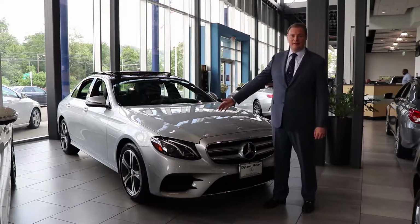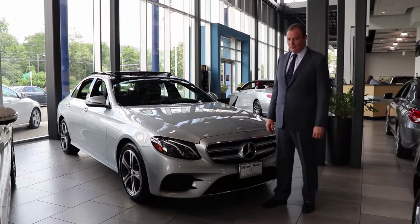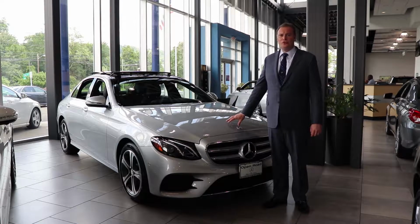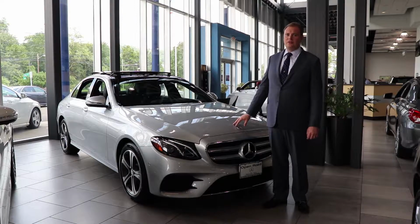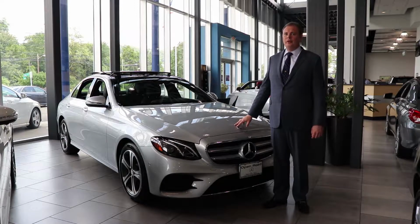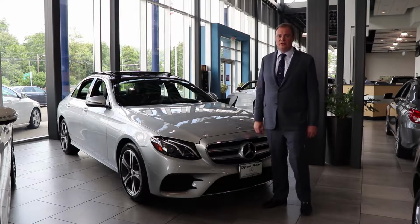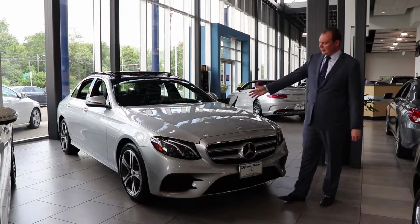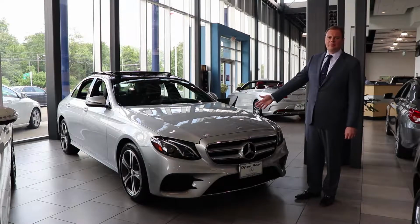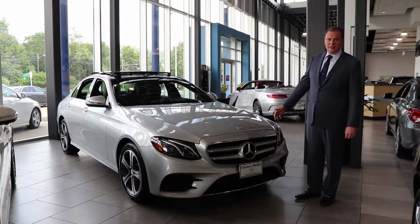Today we're going to be talking about the brand new 2017 totally redesigned E300. It is a 2-liter, 4-cylinder, 241 horsepower, 273 pound-feet of torque. This one is featured in the 4MATIC, which is the all-wheel drive version of Mercedes-Benz that we offer. With that being said, this beautiful, stunning one is in iridium silver. It's our traditional silver color, long lineage with Mercedes-Benz.